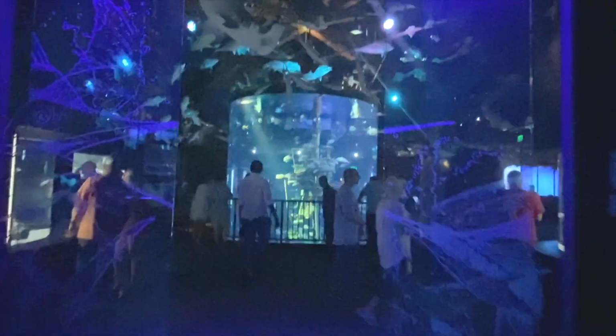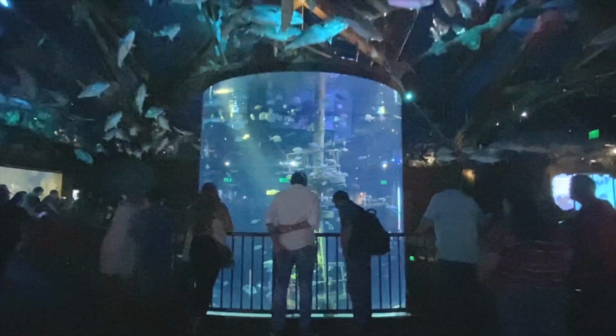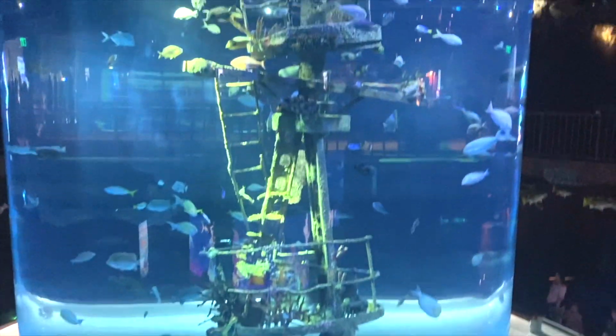Now we're in the Shipwreck. After this is the best exhibits there are. Just after this, it's a zoo, not an aquarium, zoo. And this is the Shipwreck.